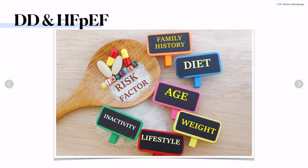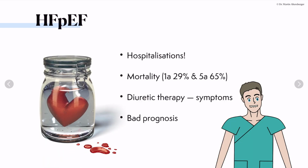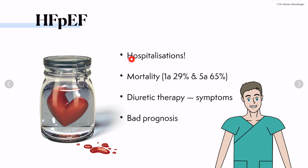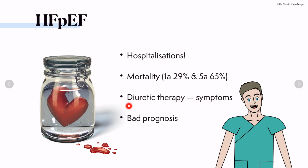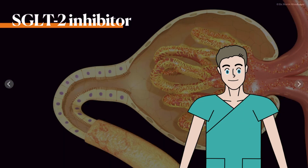So diastolic dysfunction, HFpEF, we heard it already. There are plenty risk factors, we discussed them, and heart failure with preserved ejection fraction is definitely not a benign disease. It leads to hospitalizations. The 1-year mortality and the 5-year mortality of 29 or respectively 65% is fairly high. The diuretic therapy is only for the symptom control, and the prognosis is, as we can see, bad.